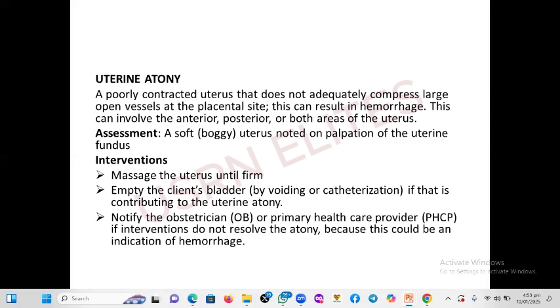Now, you could have some people who have what we call uterine atony. In uterine atony, the uterus is not contracting adequately. And so the vessels that are supposed to be compressed in order to get occluded and stop bleeding or prevent hemorrhage are not, because the contraction is not there. So at the end of the day, it puts the person at risk of what? It puts the person at risk of bleeding.